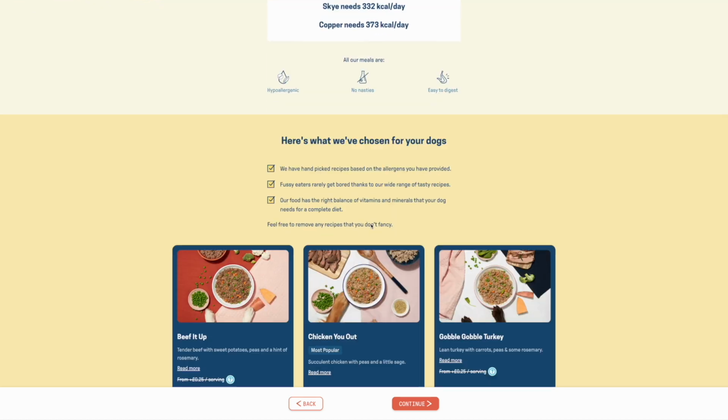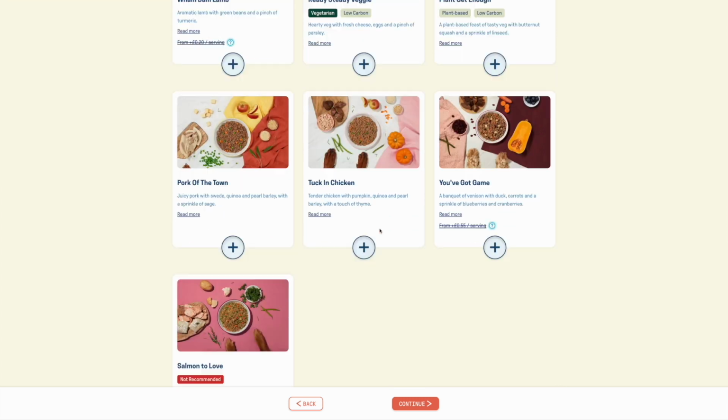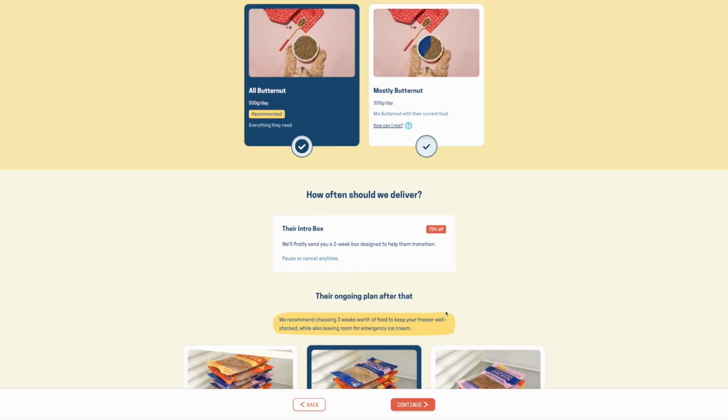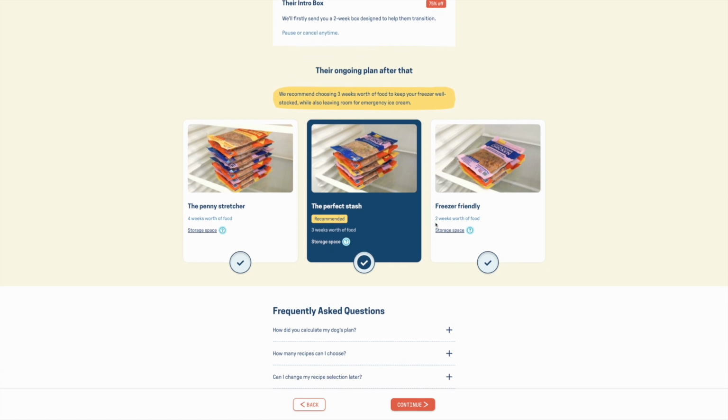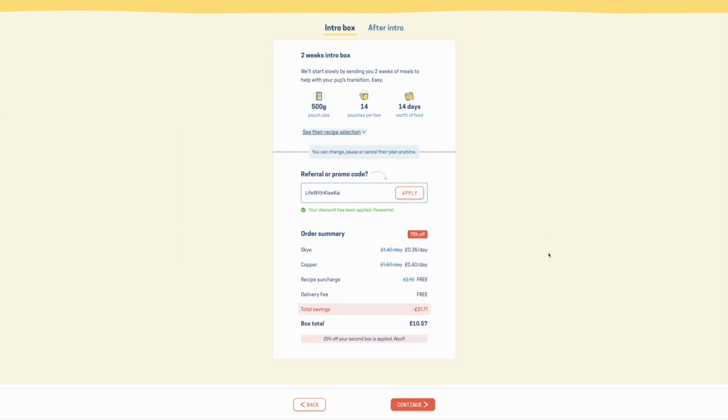Butternut Box have a great reputation with picky eaters like Skye, dogs with allergies like Copper, dogs who have struggled with flatulence, dogs who have sensitive stomachs, and Butternut Box are also trying to really tackle the obesity crisis in the UK.